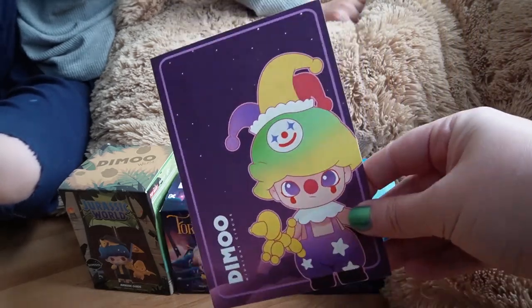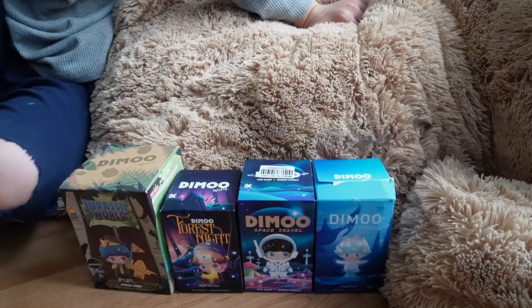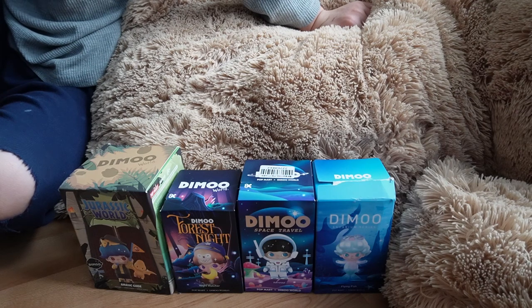I decided to give my nephew a bunch of Dimoo blind boxes. And the unboxing might be a bit all over the place, but I just let him be himself, so it was a bit chaotic. But I think he really enjoyed himself, so I hope you do too.